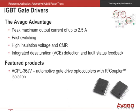IGBT and power MOSFET drivers are available with peak drive currents up to 2.5 amps. They are fast for minimum switching device power dissipation. The maximum working insulation voltage is 891 volts peak, and the input to output momentary withstand voltage is 3,750 volts for 1 minute.